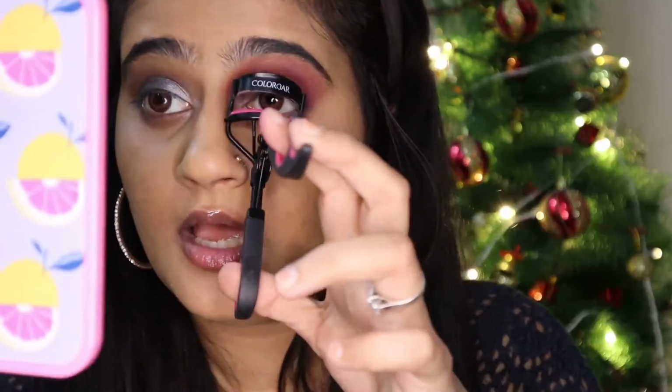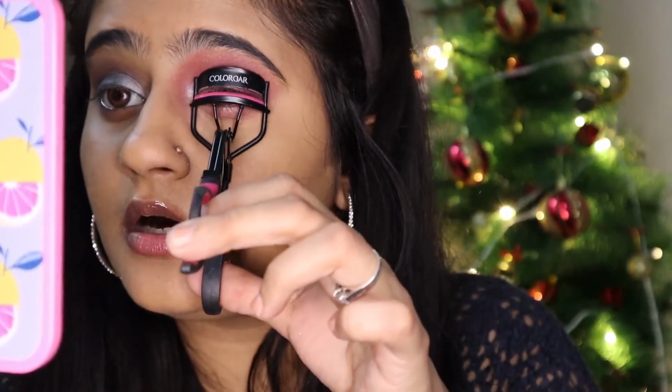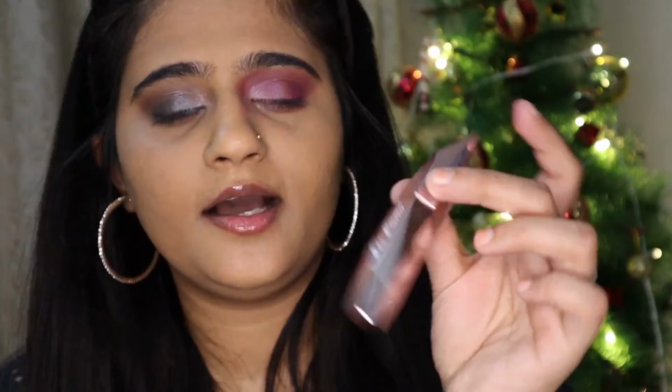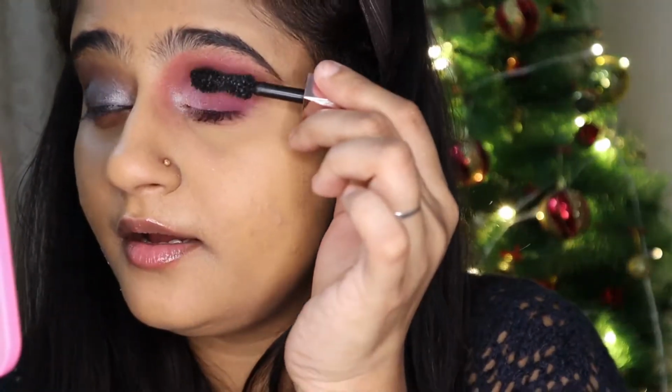So let's go with the mascara part. This is my Color Bars curler. I love this. I'm going to give it a good curl. And for mascara, I'm going to use the Too Faced Damn Girl mascara. It's a beautiful, beautiful one. And if you guys have not checked my best and worst of mascaras and best and worst of makeup, I will leave it in the cards. Check it out. You guys will love it.